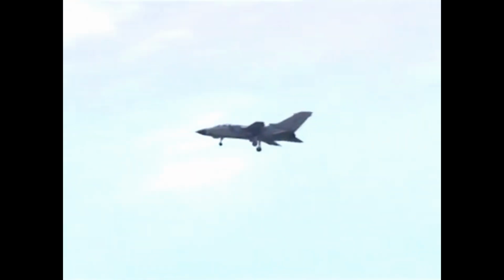Now operational in 5 different variants, the Tornado is in service with the German Air Force and Navy, the Italian Air Force, the Royal Air Force, and the Royal Saudi Air Force. The 5 variants have diverse roles.